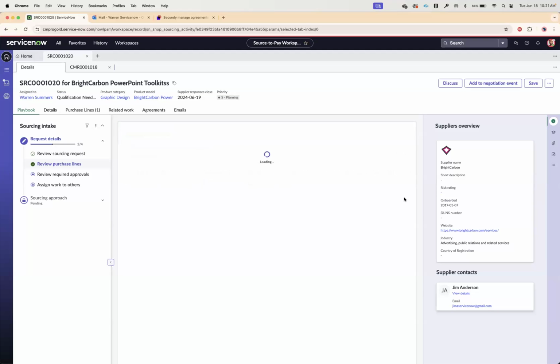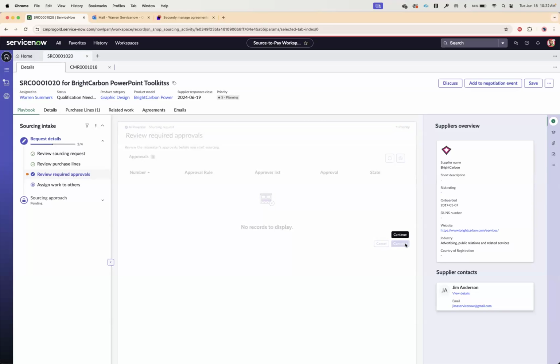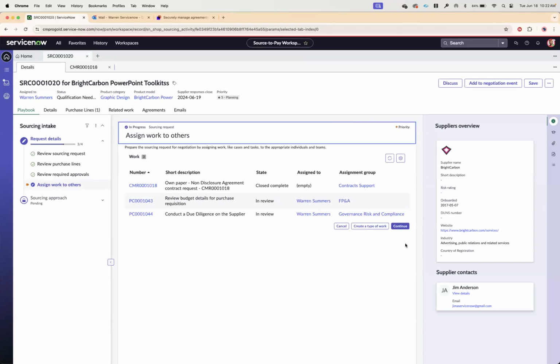Now, if there was any other approval requirements, they would be stated here. Maybe if there's a dollar value that has to, maybe it's like $10,000 that you would have to assign it to someone else for approval, whatever that may be. You can have additional approvers here as necessary, but because of this dollar limit value, we're not going to need an additional approver. There are going to be some additional work, though, that has to be done.